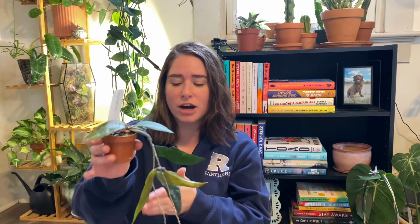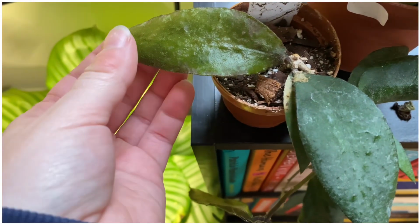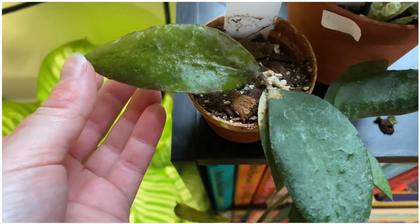But I'm pretty sure that this Hoya is closely related to the Hoya caudata. And some people were saying they were the same things. But I have a hard time believing this and my caudata are the same because they look very different. This one is definitely one of those crusty, dusty Hoyas. And I never hear anybody talking about it.